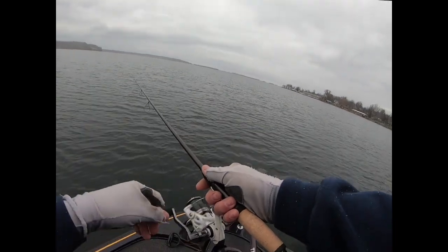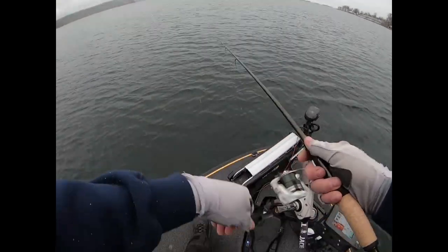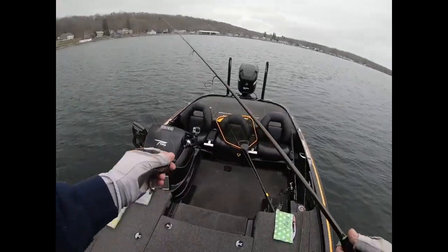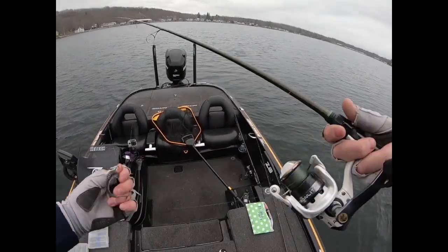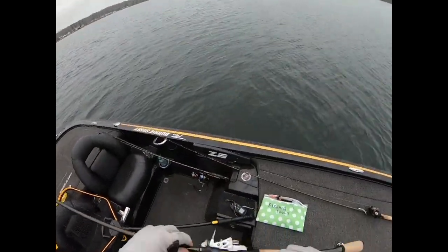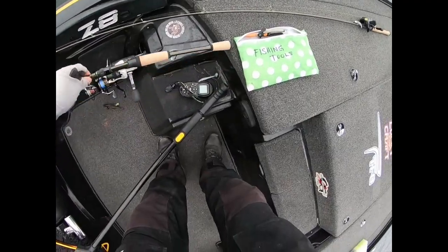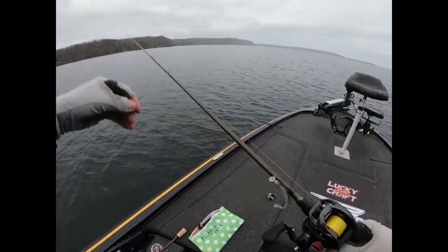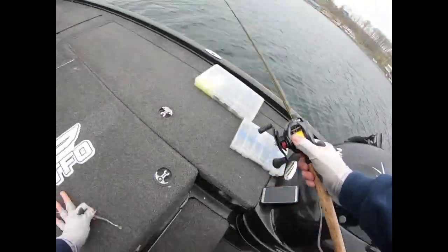Alright. Gonna go the opposite direction. Gonna go with a great big piece of meat now. This little stuff ain't working, so let's bust out the juice. Bust out the big juice.